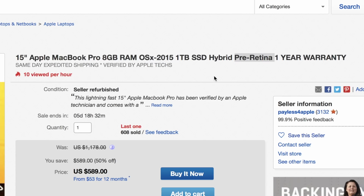Now, these are useful search terms that you can use to boost your listings, but the way that these guys use them is almost always deceptive. They like to use these so that they get listed. If you were to look up 2015 MacBook Pro, you'll get a listing for this. And a 2015 MacBook Pro, a Retina MacBook Pro, will sell for more than $589. However, this will show up and make you think that it's a good deal.